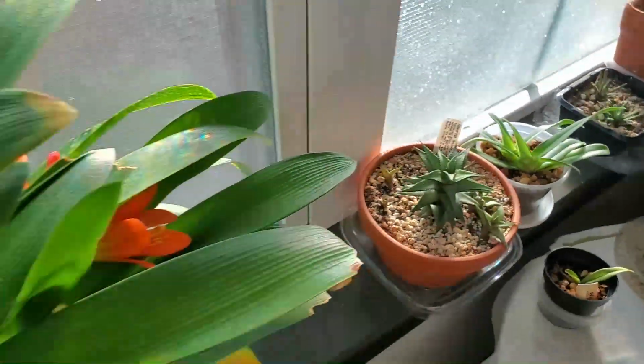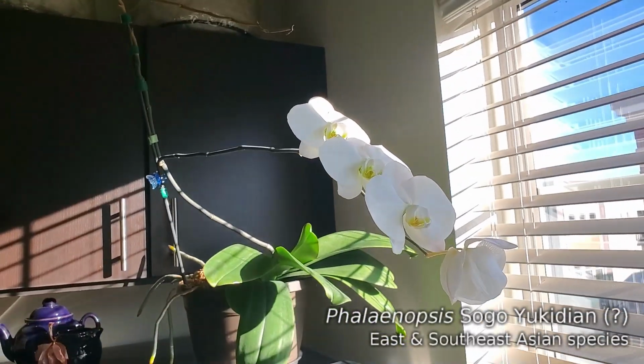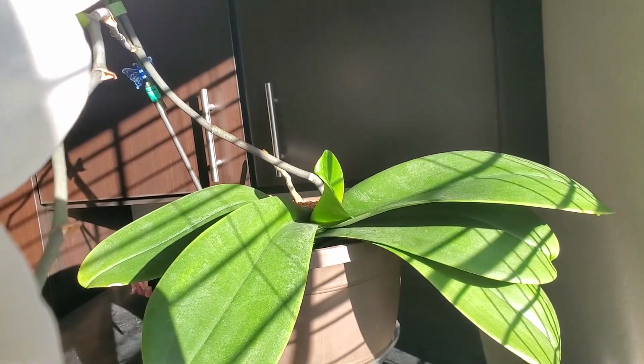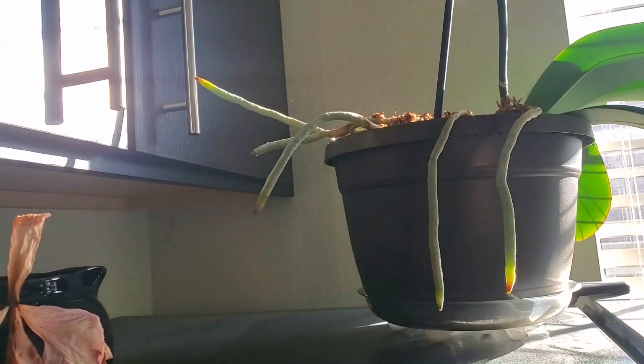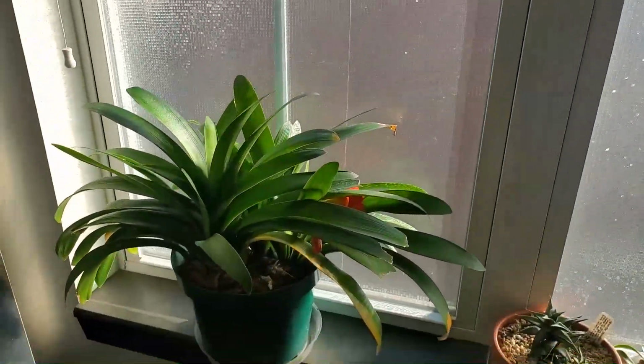So the big Phalaenopsis up here, down to just a few flowers left, and it is growing season for this phal. Nice big leaf pushing out. I've been fertilizing it again. The roots are coming out of the pot. So that is the update for this week.